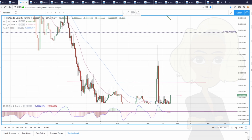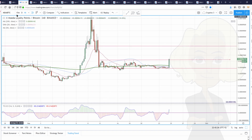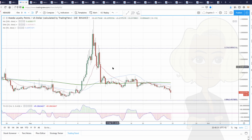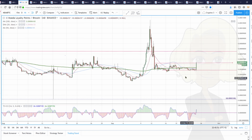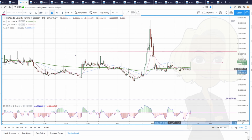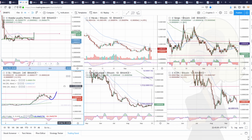But let's take a look at how Moeda, and let's go down a time frame, for example. Let's go to 4 hour here, and let's look at Moeda loyalty points against the US dollar. Because if you see an alt that looks like this, or let's look at it calculated, you can see that it's actually going down in US dollar terms. So be very careful if you see a chart like this against Bitcoin. If your goal is just to accumulate more Bitcoin, that's fine, but make sure it's at least stable against the US dollar, which this one isn't. Although it looks really good against Bitcoin, this move is all driven by Bitcoin at the moment.